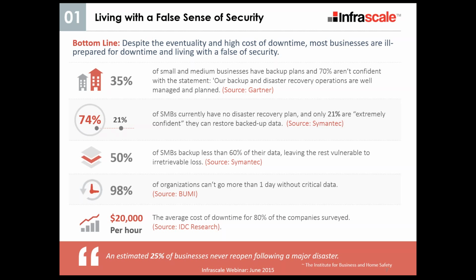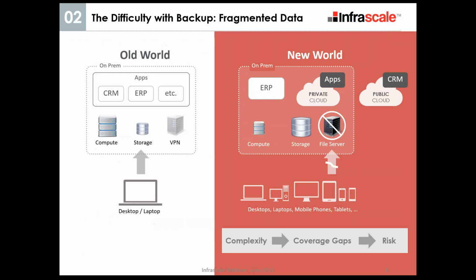In fact, IDC says that the average cost of downtime for mid-market businesses in the United States is $20,000 per hour. And the Institute for Business and Home Safety estimates that 25% of businesses never reopen following a major disaster. Given this many problems with data protection, one has to ask, why is this? One of the big reasons is the fragmentation of data over the last 20 years.